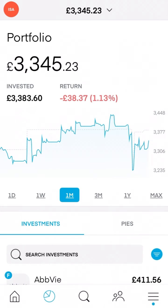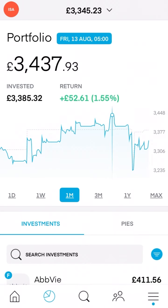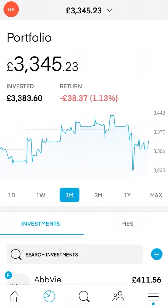So not really too much, but we have seen the portfolio get up into the green, but then it's gone back down again. A couple of stocks have done better and worse, and I've added into a position that I've been struggling in, but I have big hopes for the future. As well as that, I've also received a couple of dividends this week. So we'll get into the actual stocks now.